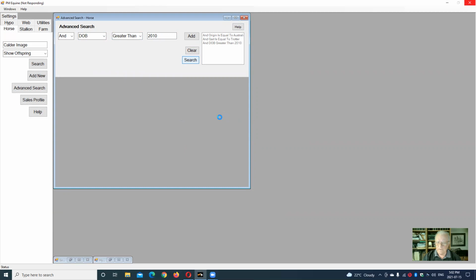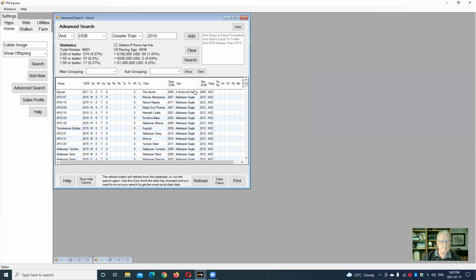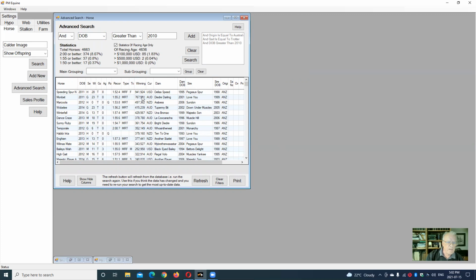Like here, you can sort them by sire, obviously. And you want to get the ones that, yeah, prize money. I guess we can't do that. I could have put greater than $1. Yeah, gotcha. And then at least you find the ones that have actually made it to the races. But prize money, yeah. But you can see that there's a Love You there. Sundown, Down Under Muscles. That's a speedster line.